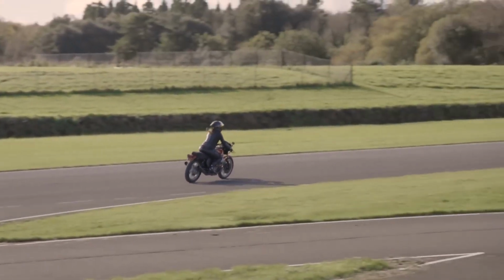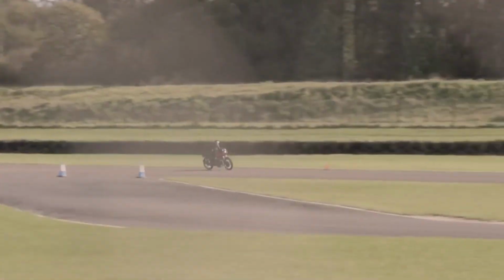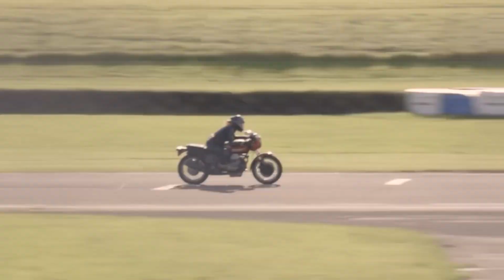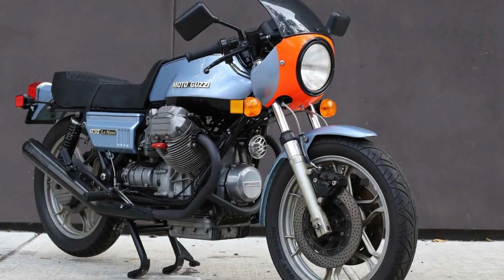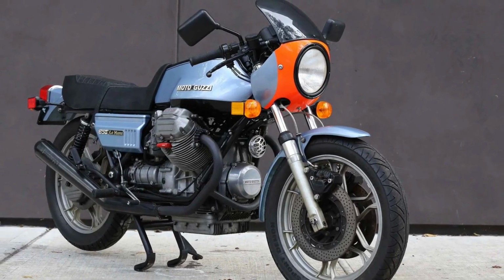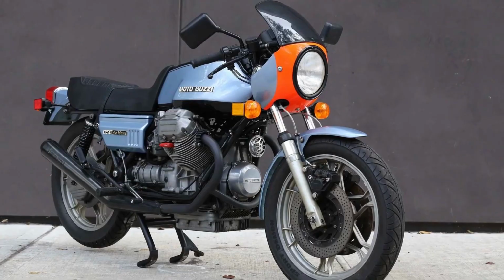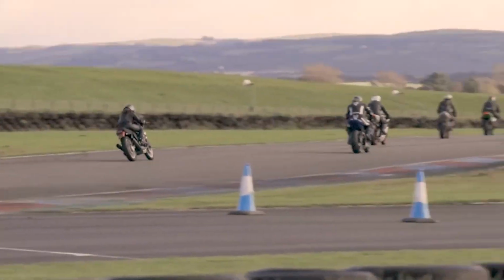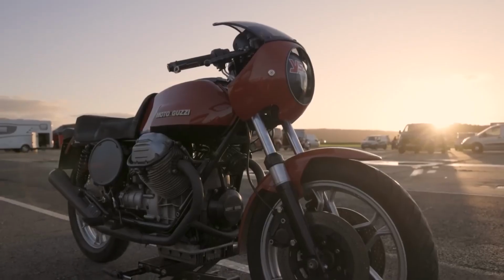When people think of Italian motorcycles, they usually imagine fast but fragile machines that spend more time in the garage than on the road. The Moto Guzzi Le Mans MK1 proves that stereotype dead wrong. Born in the mid-1970s, this sport touring machine combined performance with a level of durability that's kept it alive for decades, and many are still daily riders today.